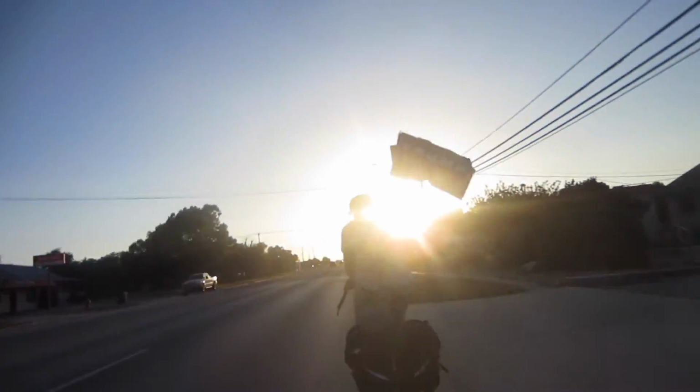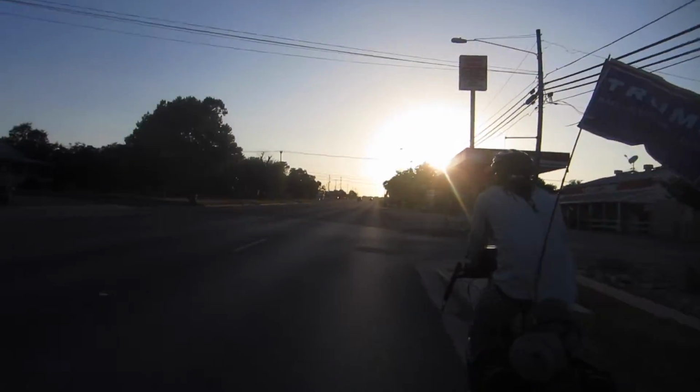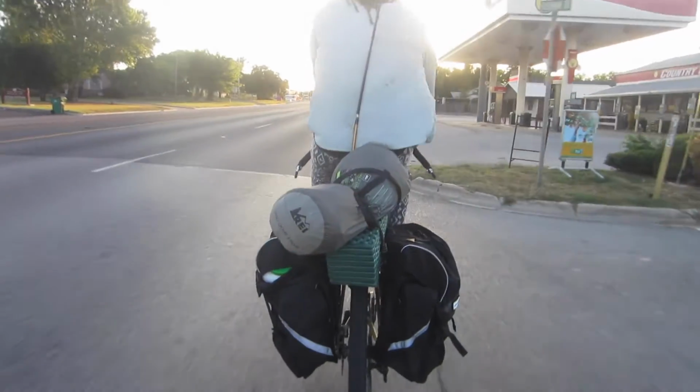Alright, so the last leg till we finish riding for today is in the sun. And it looks like, yeah, panniers are pretty good now.